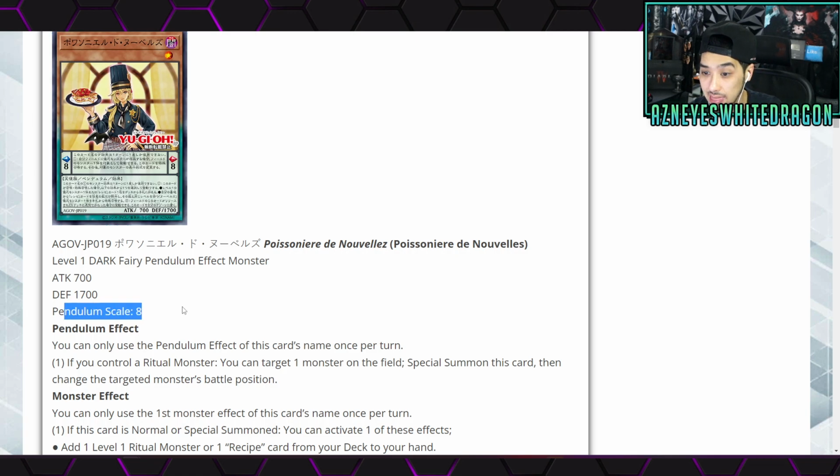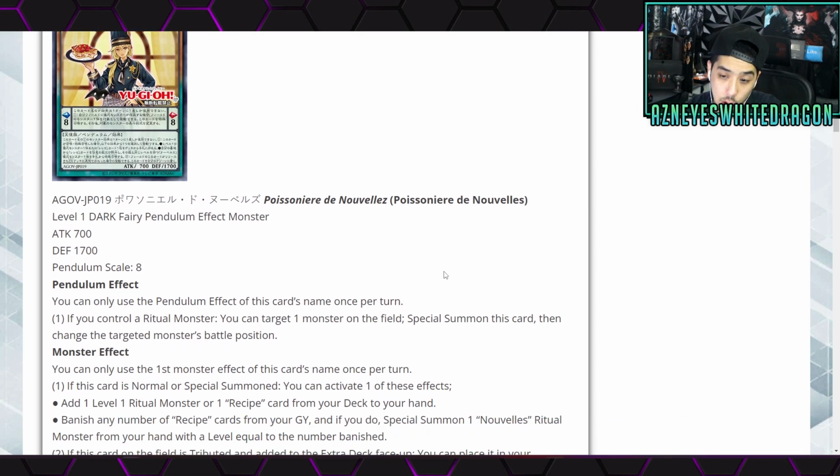Pendulum scale is a scale of 8. And then the pendulum effect is you can only use the pendulum effect of this card's name once per turn. The first part is, if you control a ritual monster, you get to target one monster on the field and special summon this card, then change the targeted monster's battle position.